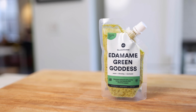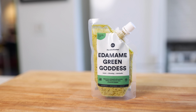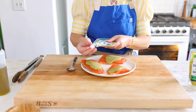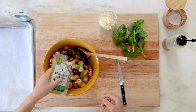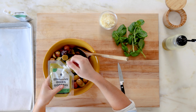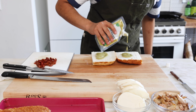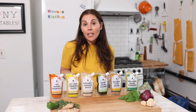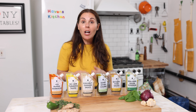We'll start with the Edamame Green Goddess, which is our answer to traditional Green Goddess dressing that tends to be either loaded with mayo or dairy. So ours is naturally vegan and gluten-free, and you can use it like another Green Goddess as a dressing or a dip, but we also like to marinate our chicken with it or grill shrimp and toss them with it afterward.